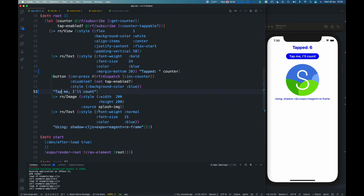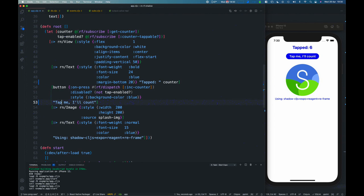It starts with defining two variables. So this counter, which is the result of this subscription. I'm using Re-frame in this application, which is a framework for handling state in your application. It's very similar to Redux, and both of these are like the model from Elm. How Elm handles this, I don't remember what it's called in Elm. If you do, then type it in the chat.